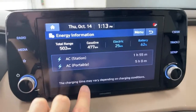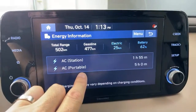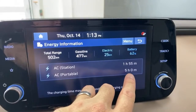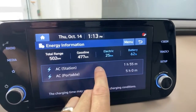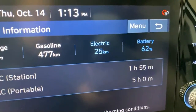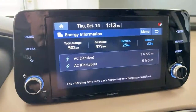So let's just see. Charge times. If we have a normal charge station, what are we, AC portable or AC station? So I think what we're saying is, when it says portable, that kind of throws me off, but this I believe is the level 1 charge. Would be 5 hours till full and 2 hours till full on the regular level 2 charger. And of course, you can see the battery is 62% right now, which is 25 kilometers. This will range a little bit in there.